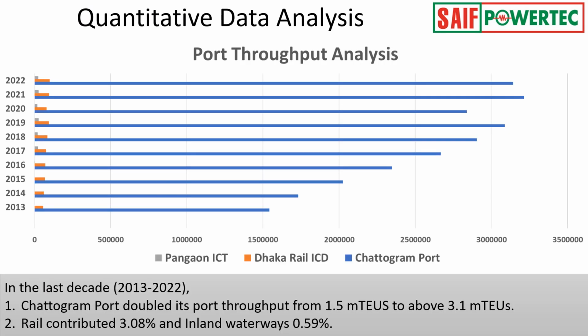In the quantitative data analysis, we observed that in the last decade, 2000 to 2022, Chattogram port doubled its port throughput from 1.5 million TEUs to above 3.1 million TEUs. In here, rail contributed 3.08% and inland waterways 0.59%. So Chattogram port throughput doubled, but the rail contribution is not significant, and waterways are very underutilized.